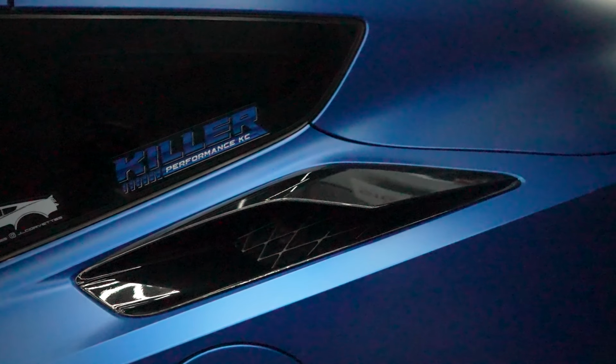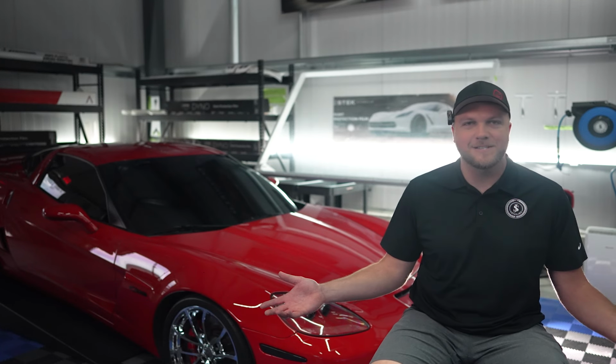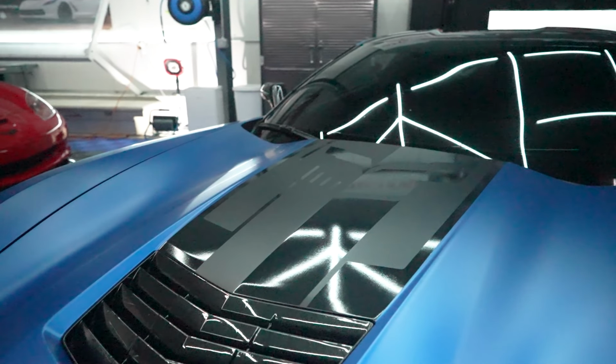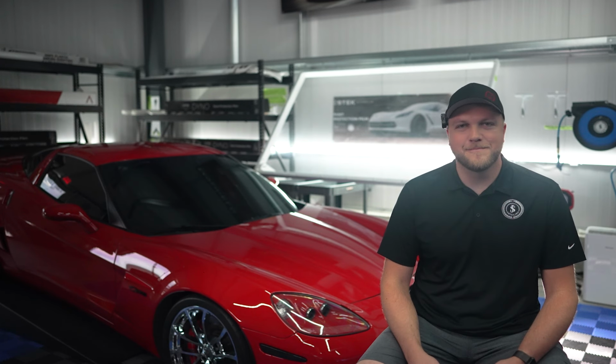And I really appreciate them because customer cars always come first, so we kind of end up putting our own cars on the back burner. We kind of had that extra push to do our own cars to showcase them, and I just want to thank STEK for doing that.